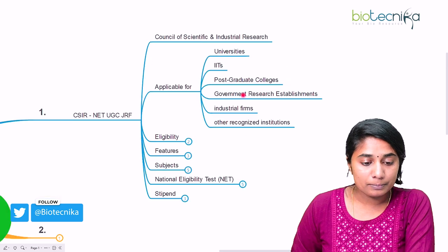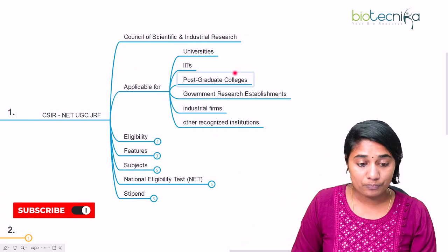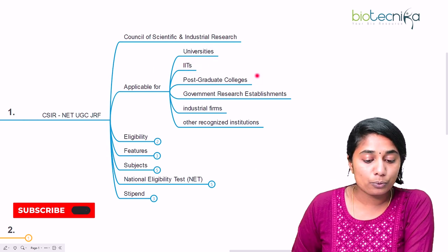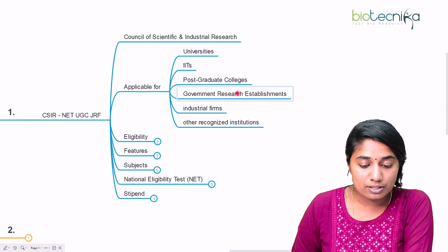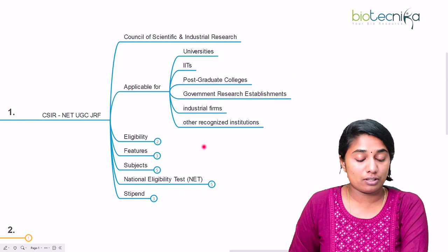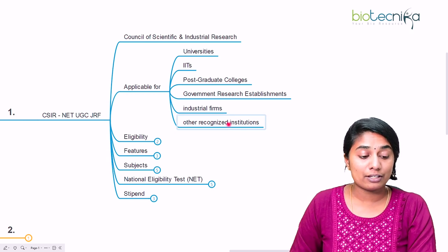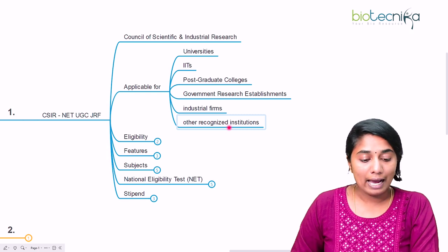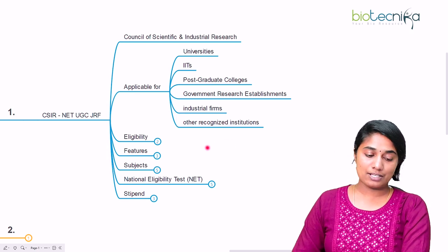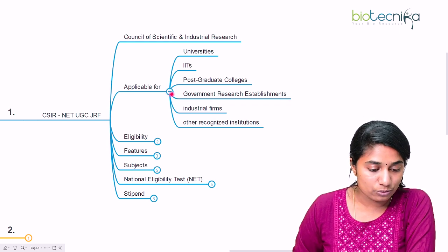Once you clear the CSIR UGC NET examination, you can apply in universities, the IITs, postgraduate colleges, government research establishments, industrial firms and other recognized institutions. You can apply for a JRF position in all of these and avail the scholarship there. And later on, you can convert it into your PhD as well. So it's applicable for all of these institutions.